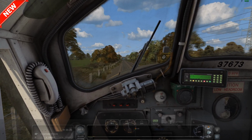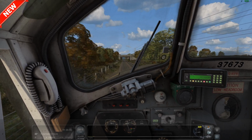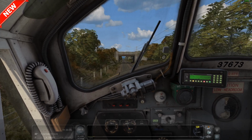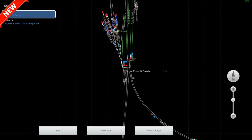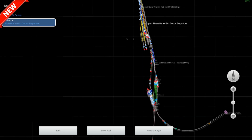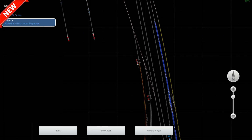We're just on the outskirts of Exeter now. We're not that far in, 3 miles to Exeter St Davids, so we'll go through St Thomas first at the moment. Cruise through the station, and then we'll slow down for the yard. Double check there's nothing to be set. We're going down to the bottom one there. I think it's all automatic points, though. Yeah, it is. We're alright.